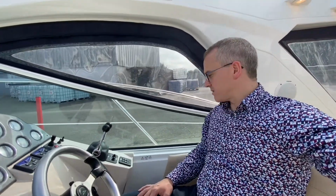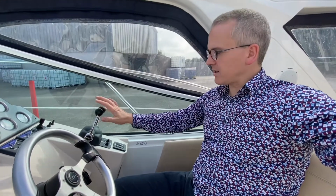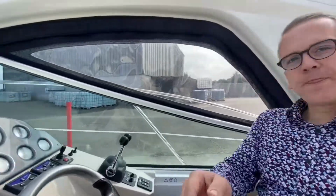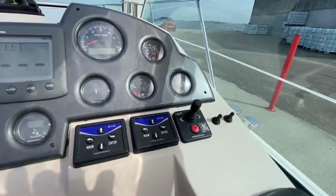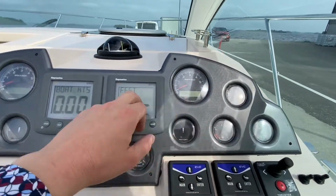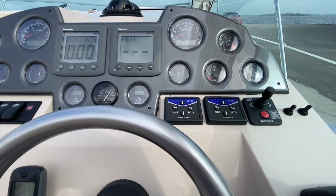Really nice helm, comfortable seat, room for another passenger beside you. Throttle and shift levers fall easily to hand. It's the EVC one, so electronic fly-by-wire throttle and shift. So these are finger light controls. Beside that, we've got our trim tab controls. We'll run through all this on the water. Controller for the bow thruster, EVC panels for controlling the instruments. Let's just turn them on actually and show you how many hours we have on here.